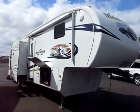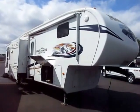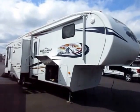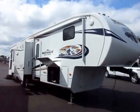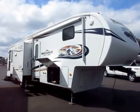347 THT Montana toy hauler fifth wheel here at Haylett RV of Coldwater, Michigan. And this diamond in the rough, basically that's exactly what this is. There's a lot of used RVs out there. Used toy haulers tend to be beaten over pretty hard. This is the exception to that rule. This is that diamond in the rough.